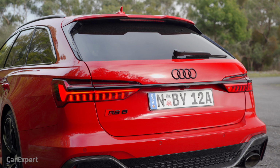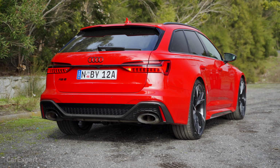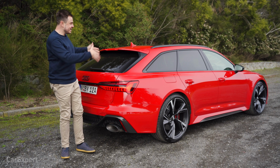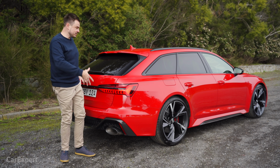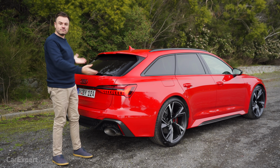And let me know in the comments section below, do you think Audi has nailed the design here compared to the previous generation? I was just a big fan of the aggressiveness of that previous RS6 Avant, and I think this has followed that tradition with those big haunches and quite an aggressive design that you'll be able to spot from a mile away.